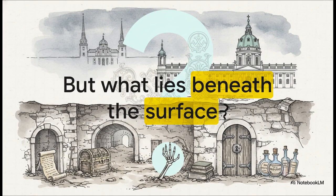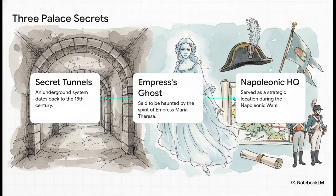All that glitz and grandeur is amazing, but what's really going on beneath the surface? Because a place this old has got to have some secrets. Oh, and it definitely delivers on the secrets. For starters, there's a whole system of secret tunnels under the palace that go way back to the 1700s. People also say the ghost of Empress Maria Theresa still wanders the halls. And get this, it was even used as a military HQ during the Napoleonic Wars.